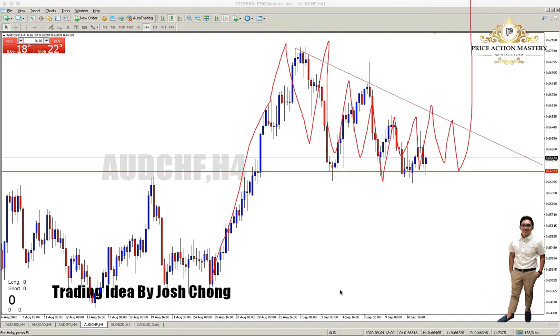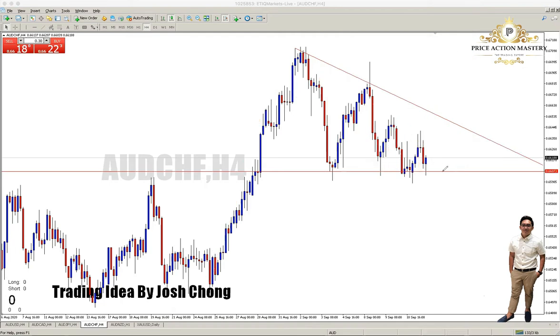So this Aussie Chf, we are also looking for the buyer side. Of course, the best place to buy is at the lower price. If you want to enter now, you can be my guest, and there's a chance to profit as well, but the risk will be different from mine, as I am able to patiently wait over this price.